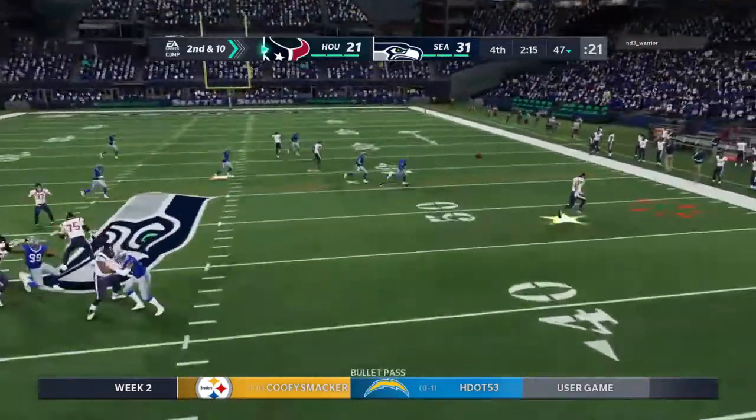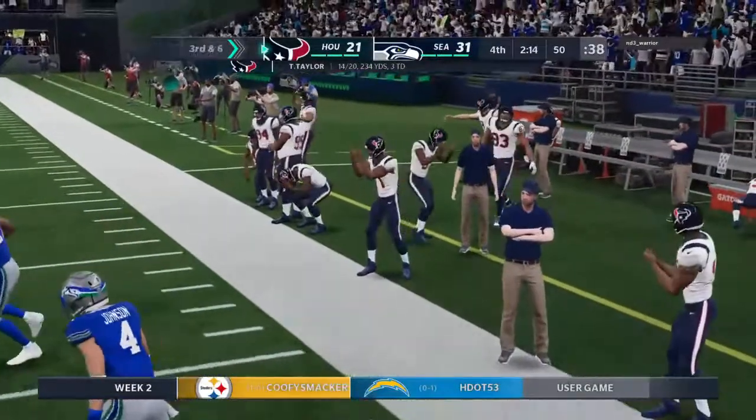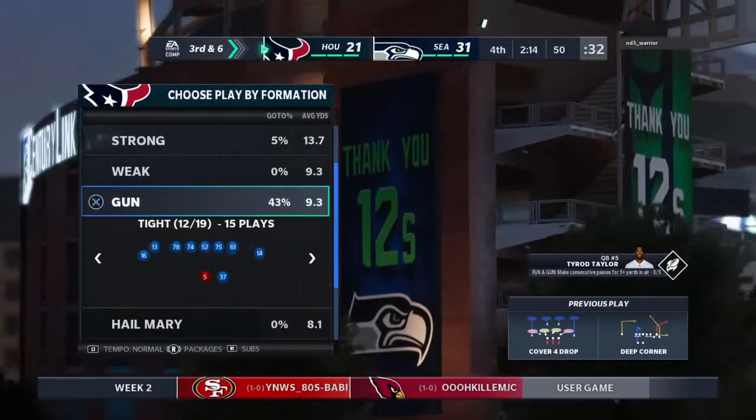To throw again is Taylor. Throw right side going to be caught by Waller. And he goes out of bounds. It looks like right at the 50. Only 3 yards on the catch. It's 3rd down.